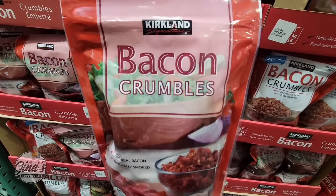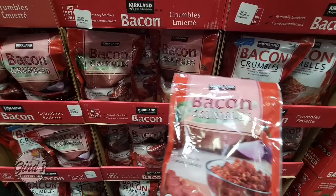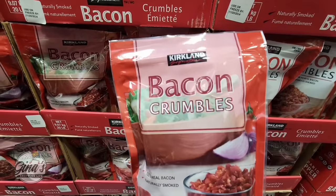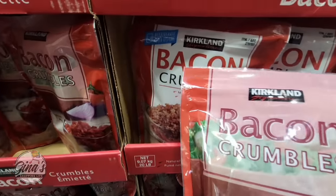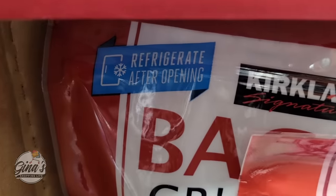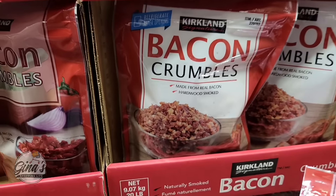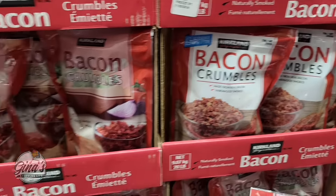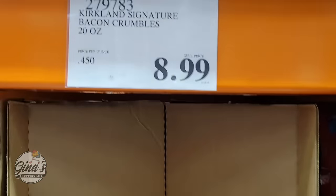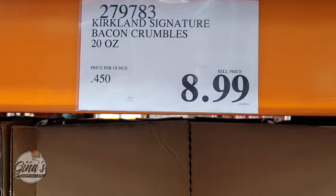The bacon crumbles. Now these are really good. So they do have a new package. That one is kind of the previous package. Right here on the right is a new package. They're just kind of letting you know to refrigerate it after you open it. And that is definitely the best recommendation because it will last so much longer if you place it in the refrigerator after you open it up. It does have a resealable bag. Now, this is so good. There's so many great recipes for this. And for $8.99, it is worth it.